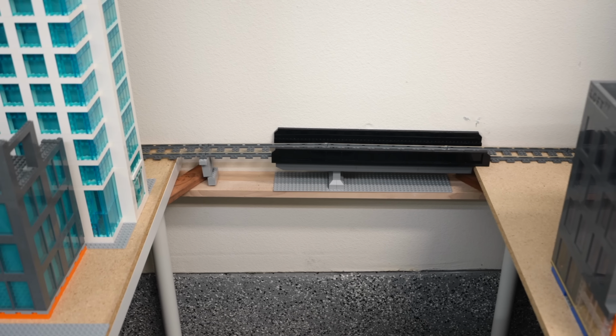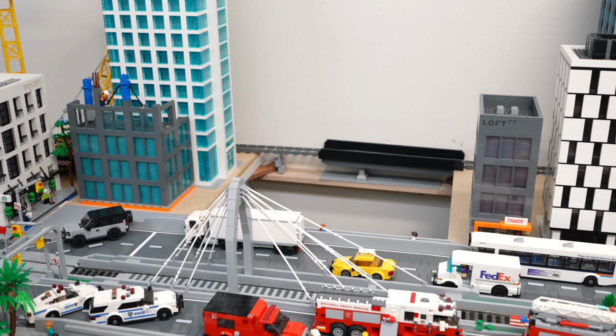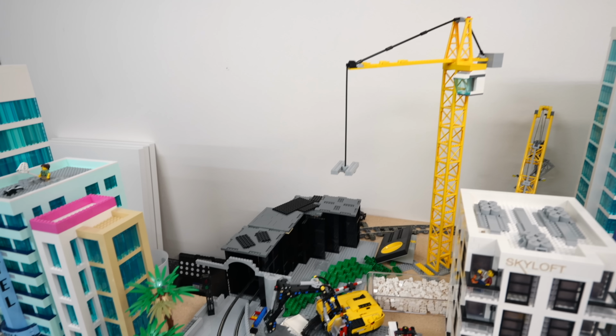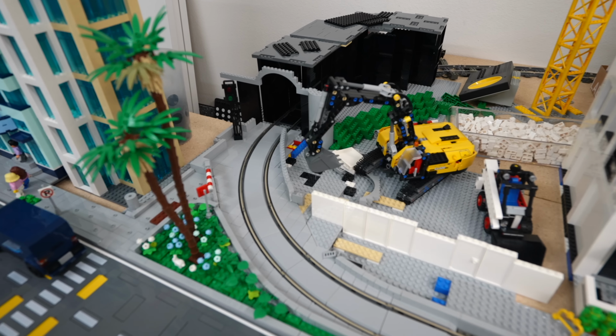Ironically, we actually don't have the train running for this video because we started making some adjustments to the back area. Next year, we also plan to finish the bridges in the back and finally connect the whole train loop, which has been a huge and daunting task.